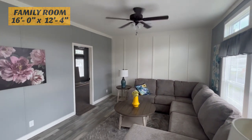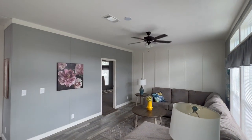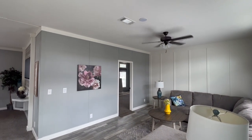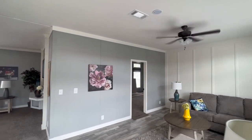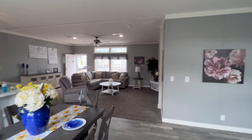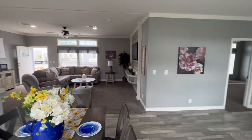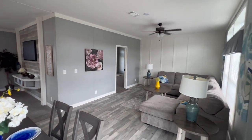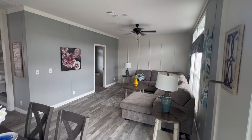Or, you know, if you didn't really need a family room, you might be able to use this for an office space. Or if you want to put a really huge dining room set in here, you could use this space right here along with this space, and you have a very, very long dining room table. Something to think about. Let me know what you would do with these spaces down in the comment section.